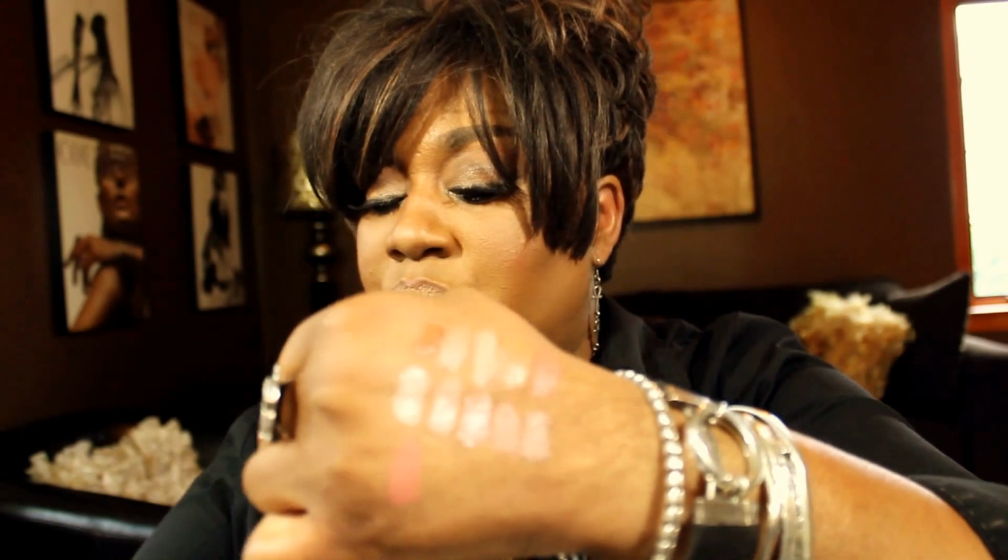The next one that I'm going to pick up is Kinda Sexy. This is Kinda Sexy. Again, this is another nude that goes really, really nicely with quite a few skin tones. That's Kinda Sexy right there. And you can even put that with one of your, I think that would look nice with Myth. I think that would look nice with quite a few of these nudes.